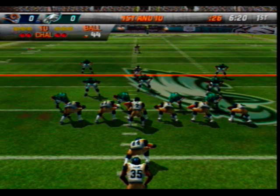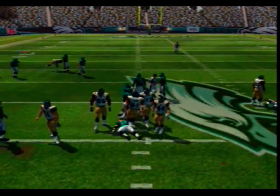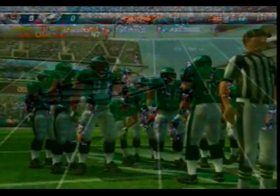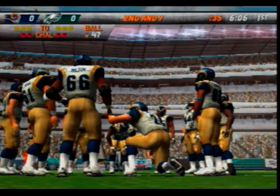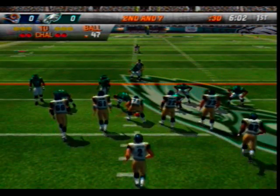If you think they might run to the outside, additional blitzers in the middle isn't going to help you much. The Eagles line up in a 4-3. With a counter play. Edwards is there for the tackle at the 47. Number 35 takes advantage of a little daylight, picks up 3 yards. Ball at midfield. Ball on the 47-yard line.